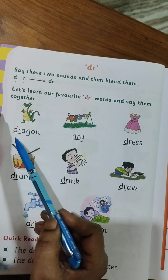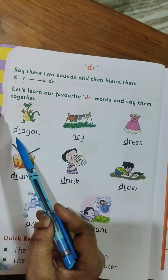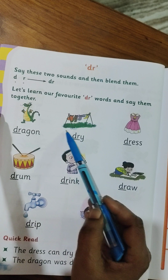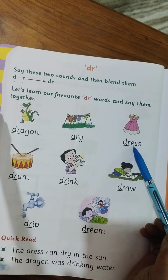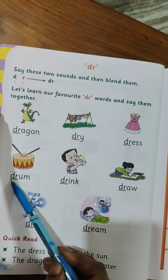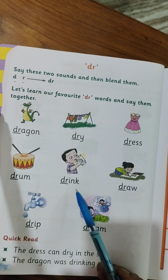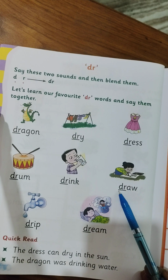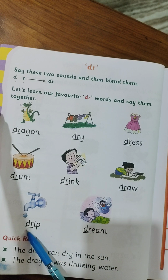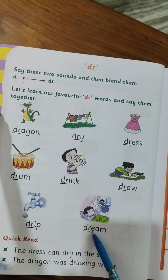And what is it? Dragon, dragon. Dry, dry. See, they are drying the clothes here. Dress, dress. Drum, drum. Drink, drink. Draw, draw. Drip, drip. Dream, dream.